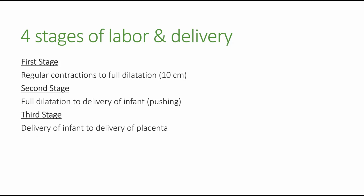The third stage is from the time we have delivery of baby to when we have delivery of the placenta. So we've kind of covered that normal time frame would be within 30 minutes of baby being delivered. We expect the placenta to be delivered. So if we're longer than 30 minutes, we consider that abnormal. But if it's longer than 60 minutes, a full hour, we do start to use the terminology of retained placenta and start looking into manual removal of the placenta, thinking that there's, for some reason, the placenta isn't detaching and delivering on its own. So we might need some further intervention.